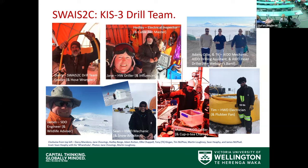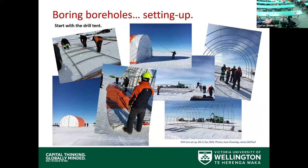So this is us putting up the drill tent. It's a big beast, but if you get the method right, it actually goes up pretty easily and pretty quickly. We start with the frame, obviously, put the ends on, and then have to winch the big orange skin over the top and then snow anchor it all down.